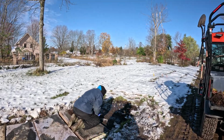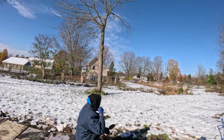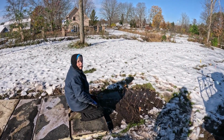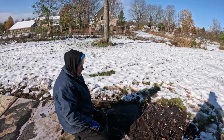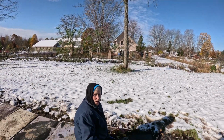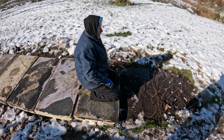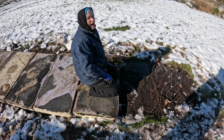And Thea's up here. Oh, come on, camera. I know what happens with this camera. Say hi, Thea. Hi. We're planting trees today. That's right. We're planting different types of oaks. And the gimbal's not happy this morning because it's too cold for it. And we got white oaks, swamp oaks, English oaks, and Tupelo.